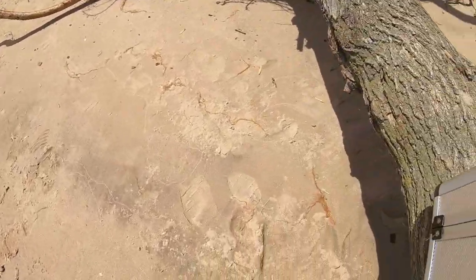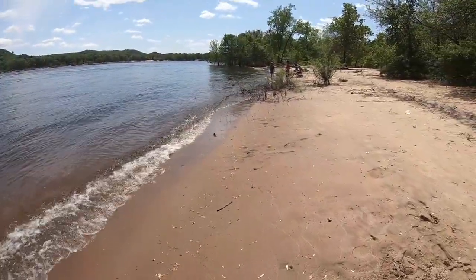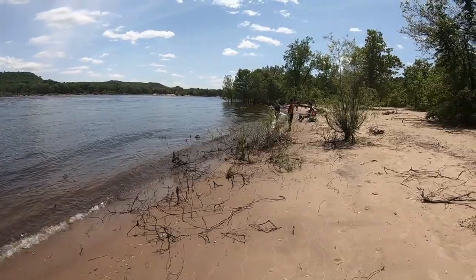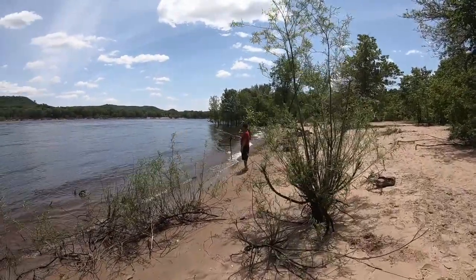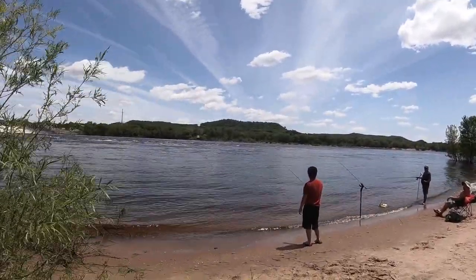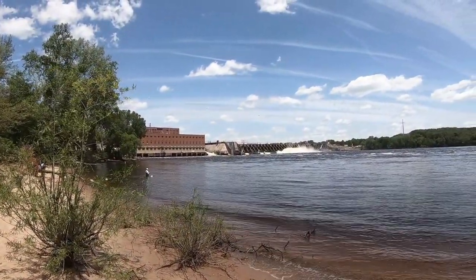Yeah. The trees here. Reminds me of the sea with the waves. It's really wavy. Did you go fishing here before? Yeah. That's the dam right there.